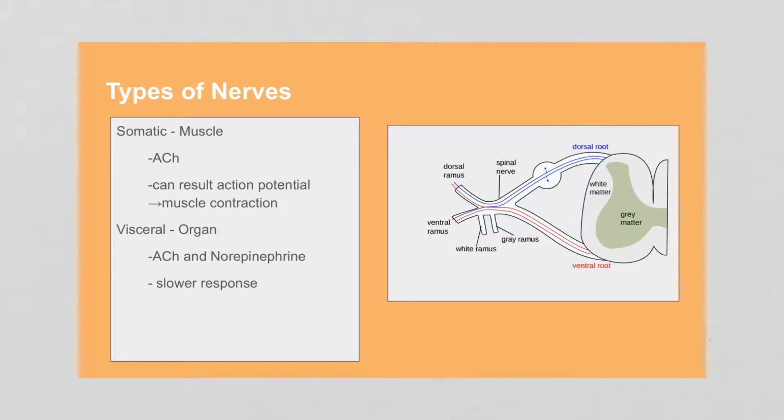When we're looking at the visceral nerves, they are going to tell organs what to do. They're going to release acetylcholine and norepinephrine, and they are slower responding nerves, or the organs are slower to respond to those nerves. So acetylcholine and norepinephrine in this case act as a second messenger. I just want you to hold that in the back of your head. We're going to talk about second messengers when we study the endocrine system, and you'll have a better understanding of what I mean. What I want you to know right now is that visceral nerves release acetylcholine and norepinephrine, and there's a slower response than there is for somatic nerves.